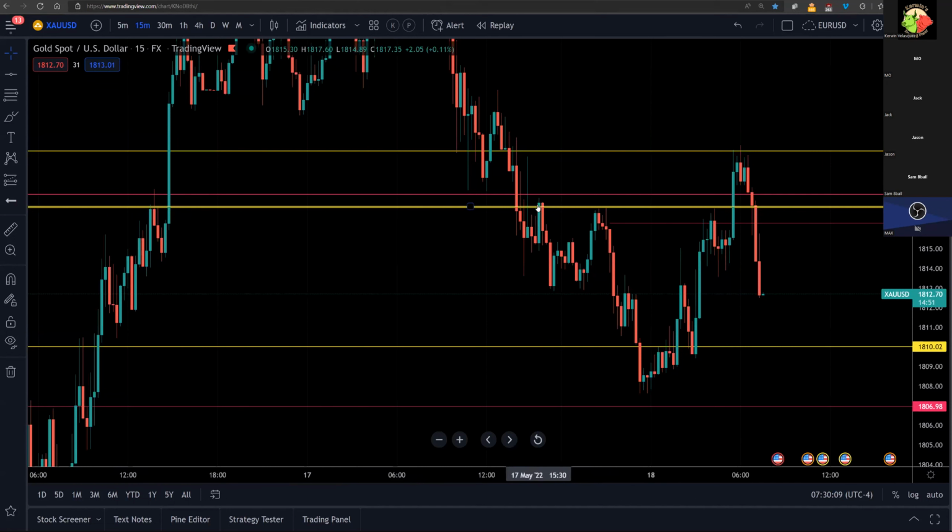This is kind of a fake out. Low volume already in the session, so it tends to do this, giving some sort of fake outs. The main rejection here is basically this one. It's near the 1820. This is the liquidity. This is the main rejection you need to pay attention to when you're looking for the continuation of the move. Now, what happened overnight?